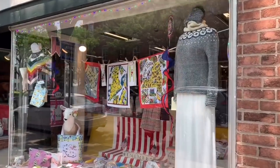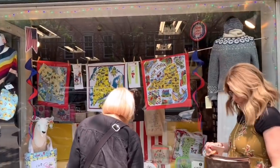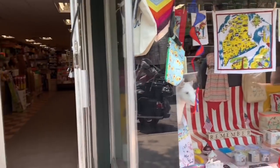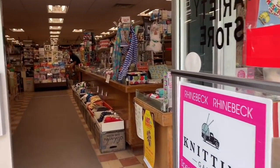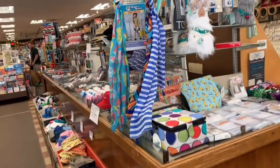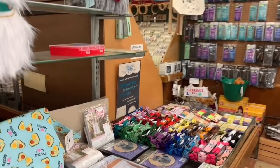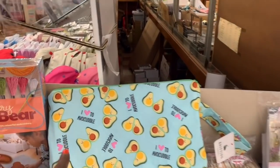So guys, look, I get to go into Stickles for the first time. I need that for almond milk. Oh my God. I've never been here. Great stuff. So they have a little bit of everything in here. Stop it. I'm obsessed. Look at this. So cute. I love the avocado.